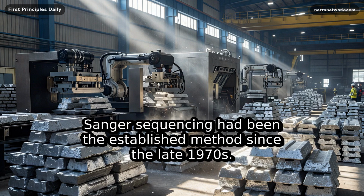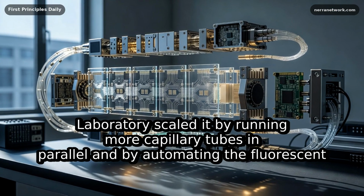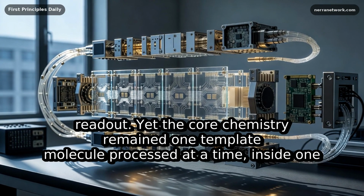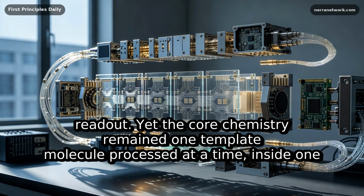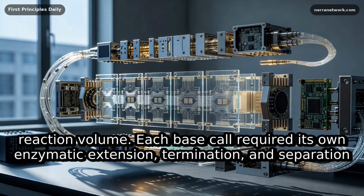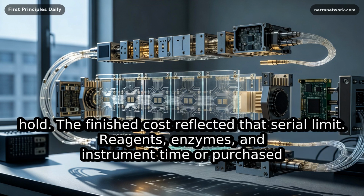Sanger sequencing had been the established method since the late 1970s. Laboratories scaled it by running more capillary tubes in parallel and by automating the fluorescent readout. Yet the core chemistry remained one template molecule processed at a time, inside one reaction volume. Each base call required its own enzymatic extension, termination, and separation step. Throughput therefore scaled roughly with the number of capillaries or lanes an instrument could hold. The finished cost reflected that serial limit.